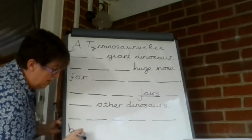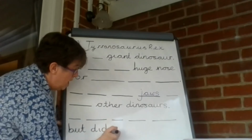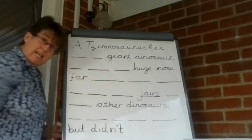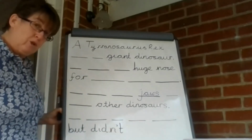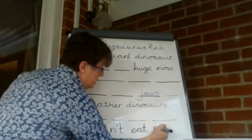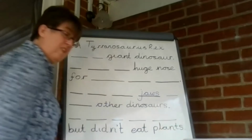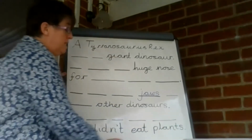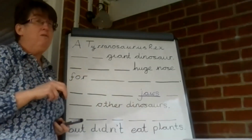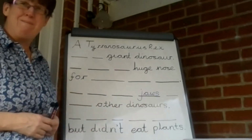Then we go to but didn't. Look at how didn't is spelled. It has an apostrophe between the N and the T. The letter O of not is missing. But didn't eat plants. Okay. Finish off that bit of the sentence on your paper. But didn't eat plants. You can look at it to help you. You can do lots on your own. If you're feeling really clever and want to challenge yourself, don't look at my board. Write it on your paper.